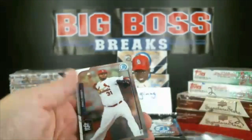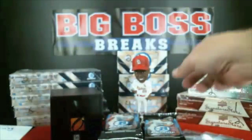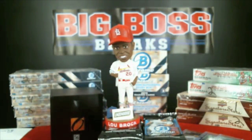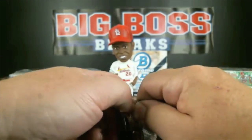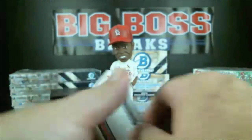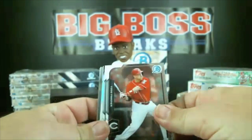A little Piscotty action there. Lance Lynn. We're Cardinal fans. We should probably let Lou do his job here. Lou is our mojo. Lou Brock, he's a professional. He's really good. He is a pro. Yes. We've had some really great breaks with Lou in the past. Hopefully tonight's no different. So, Frazier.